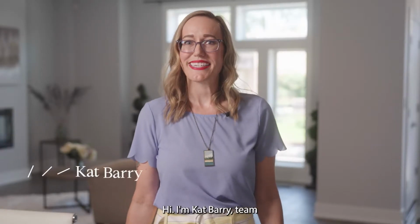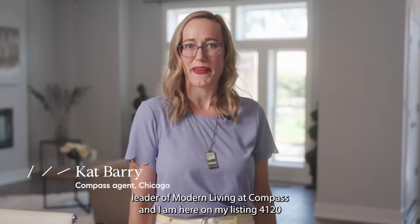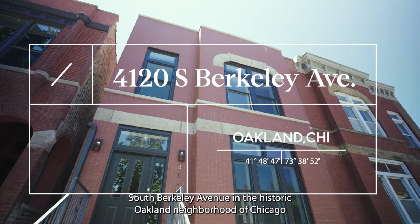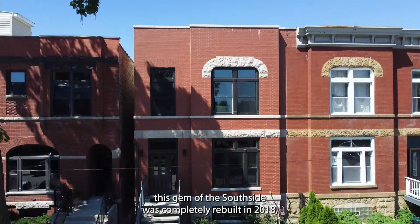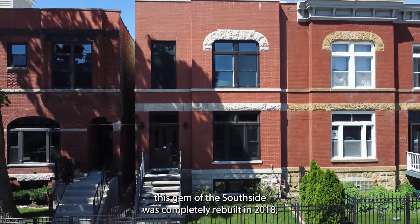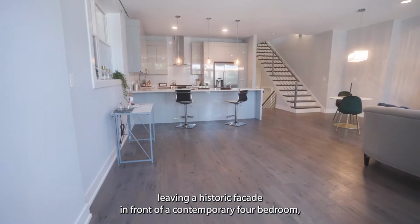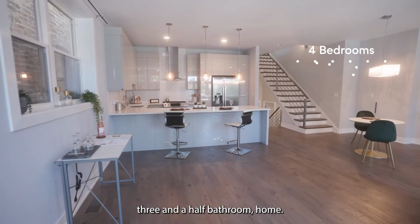Hi, I'm Kat Berry, team leader of Modern Living at Compass, and I am here in my listing 4120 South Berkeley Avenue in the historic Oakland neighborhood of Chicago. This gem of the South Side was completely rebuilt in 2018, leaving a historic facade in front of a contemporary 4-bedroom, 3.5-bathroom home.